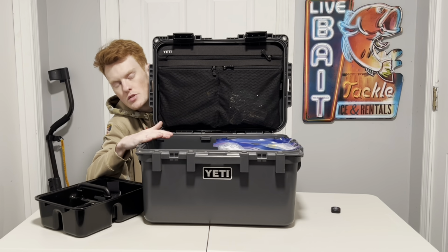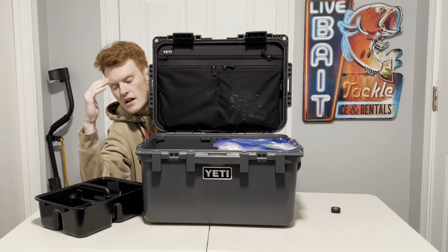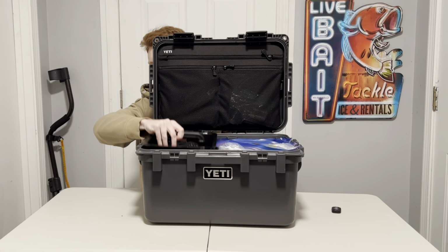You don't have to get this one. There's a ton of different Plano options out there, or Flambeau options, or even something from Home Depot. You can totally do that too, but the general idea of having an accessory storage like this is really nice.